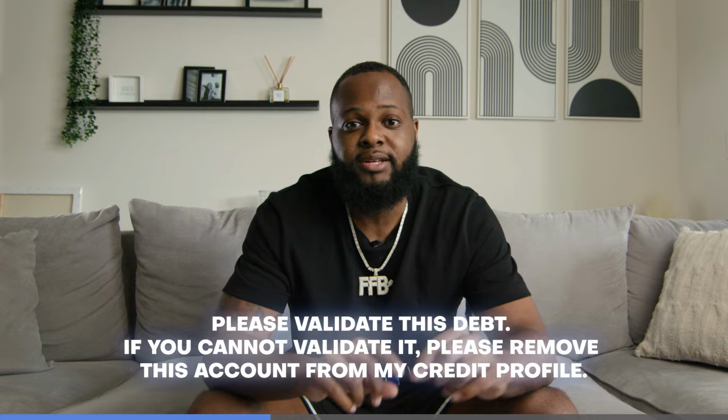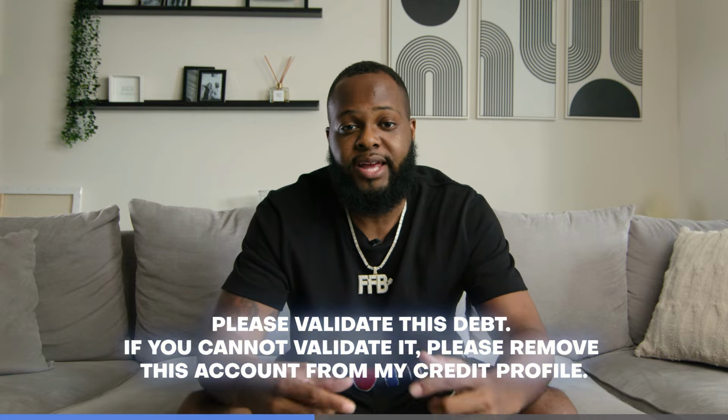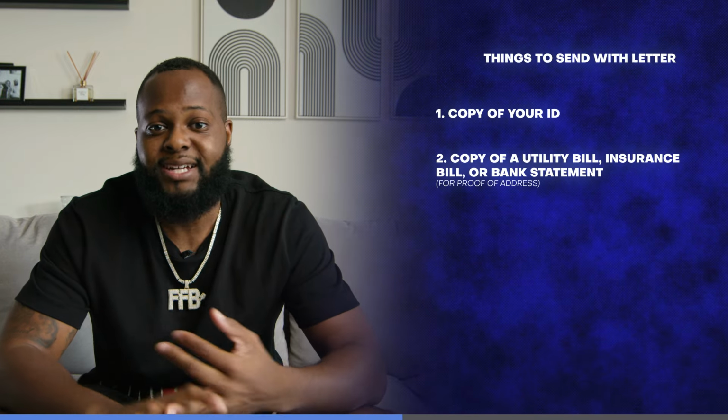With the 609 letter, you want to include the charge-off account, the account number, and an instruction for that account. The instruction can be as simple as, "Please validate this debt. If you cannot validate it, please remove this account from my credit profile." You want to attach a copy of your ID, a copy of a utility bill, insurance bill, or bank statement showing proof of address, and a copy of your social security card, or add your social security number at the top portion of the letter. So you're going to send a copy of this letter certified mail to each credit reporting agency that the charge-off is showing up on.